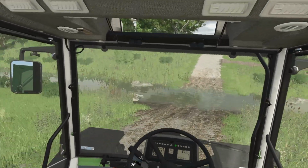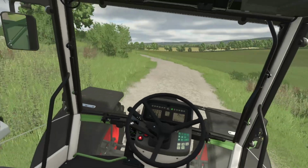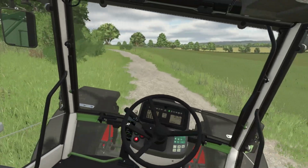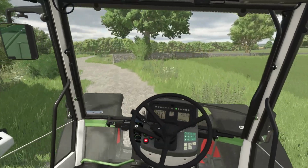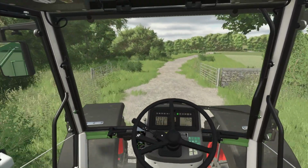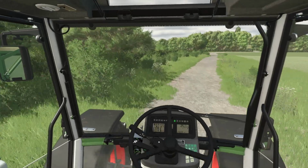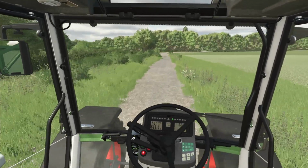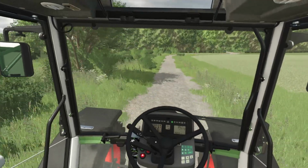So yes guys, this is going to be a little bit of a drive, and then once we have done this and dropped everything off, we can finally go over to our farm, because Merle is probably waiting for us by now. So let me go ahead and drive this tractor all the way over there, and then I'll bring you guys back up to speed once we get there.